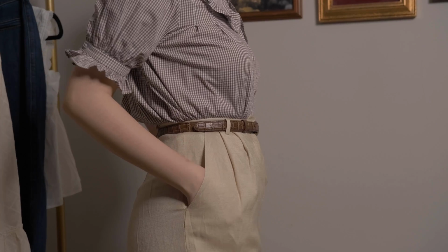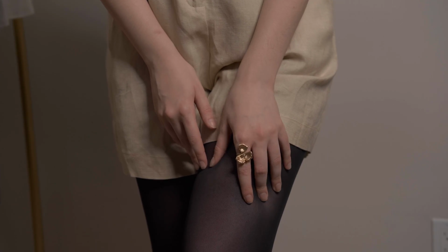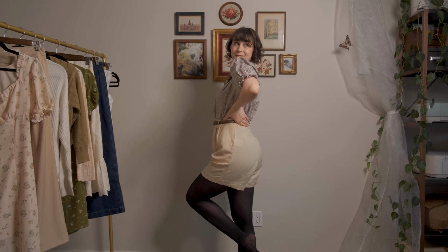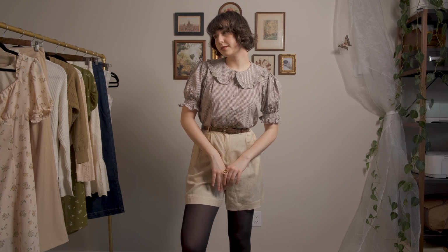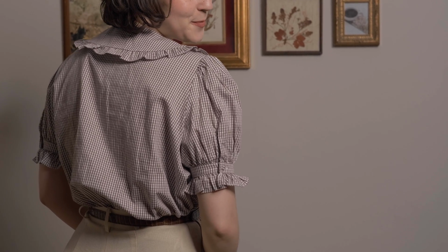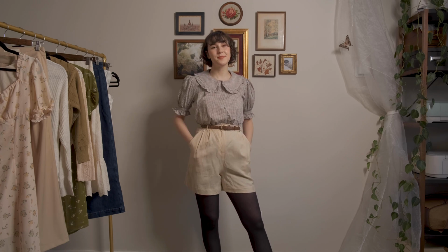Now, you may be like, shorts in spring? No way, I will freeze. But I think wearing a pair of tights underneath gives you enough warmth to wear shorts even in early spring. Though if you are in a colder climate, fleece-lined tights would be ideal. I still need to get my hands on a pair of those, so I can't quite vouch for them yet, but they seem great. Pairing shorts like these with a puff sleeve top gives major cottagecore vibes while still being so wearable for every day. And that is why I love this outfit. It gives a little bit of Wes Anderson vibes as well, which is always a plus in my book.